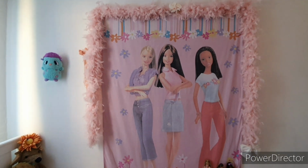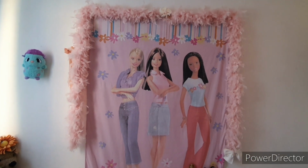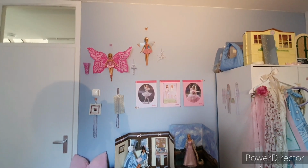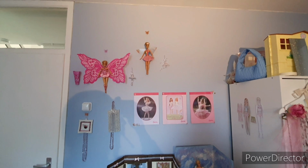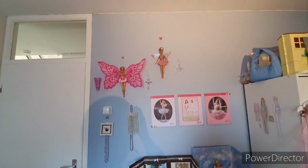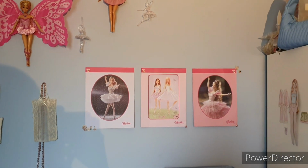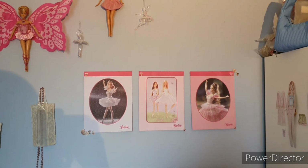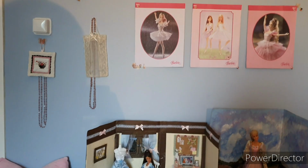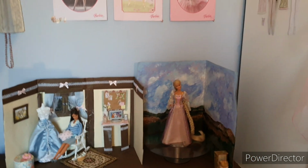So yeah, it makes my room more personal with the Barbie, Teresa and Christy up there. And in my studio, as you can see, I put Alina's flying up on my studio wall and they are so cute, right? These posters I had, they are cute. I really want the two ballerinas in the corner. And I also put these cute things, and there is my Barbie pillow, as you can see.